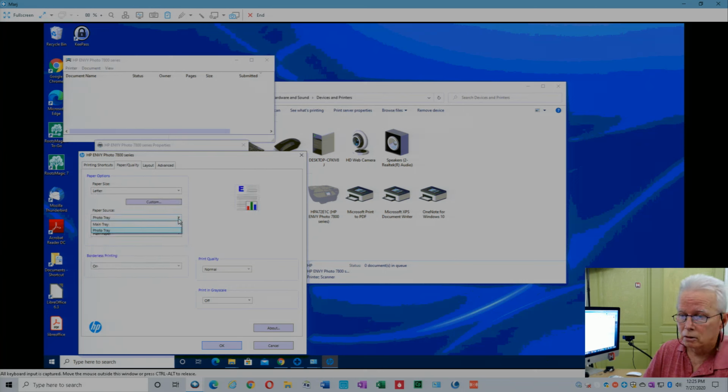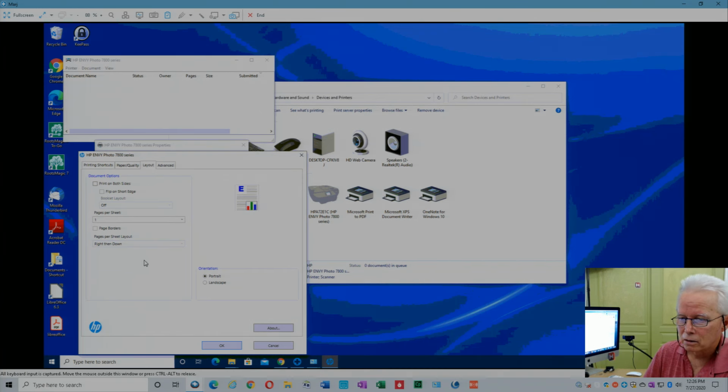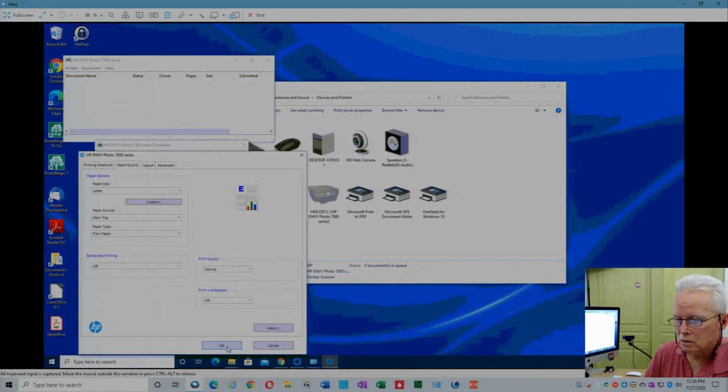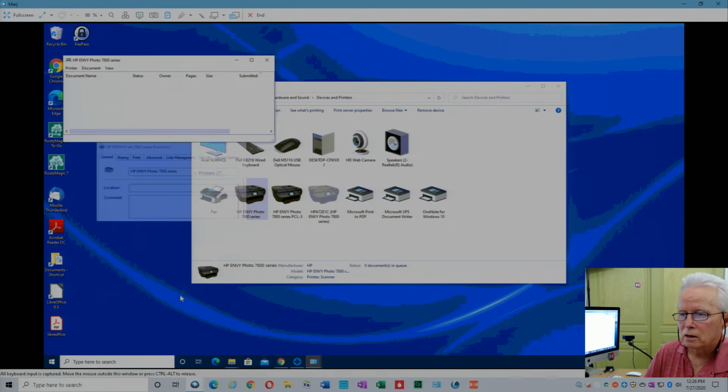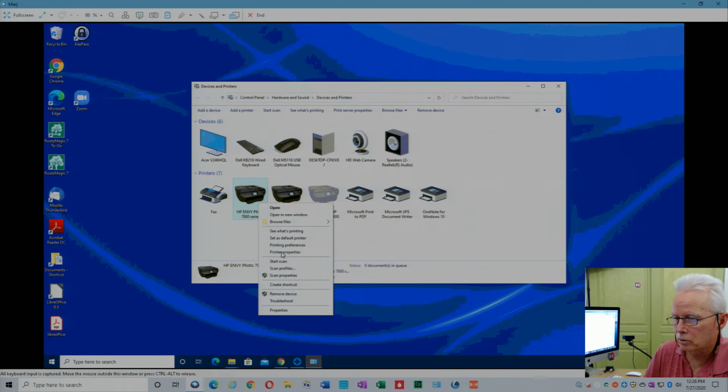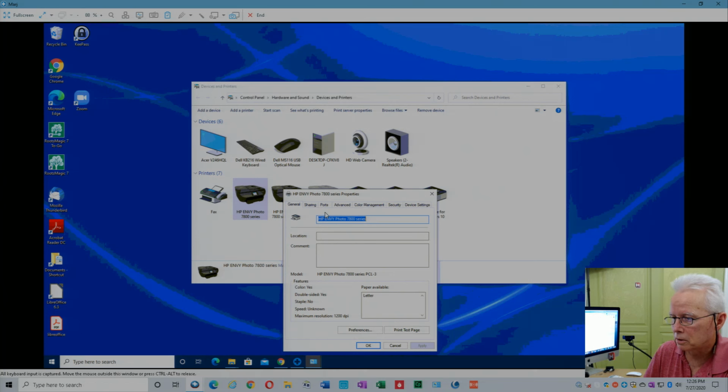All right, so I'm going to change these settings to the normal settings. Take a look here. Portrait, that's good. HP Real Life Technologies. I'm not sure what that means, but I'm going to leave that check mark there for now. And I'm going to try this reset to factory defaults. Okay, I like those settings. So then I'm going to click all the way out of those windows and then go back into them just to be sure that all of that has been properly selected.